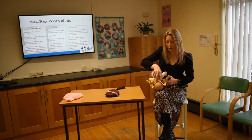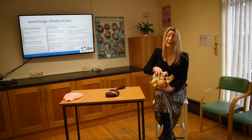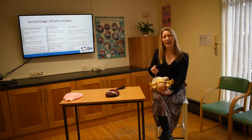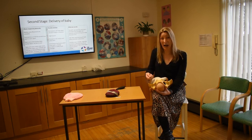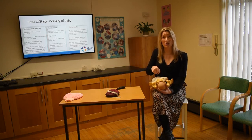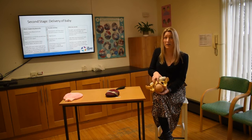With each contraction, what's going to happen is you're going to piggyback what your body is telling you to do. So if you have no epidural and you're feeling strong contractions and a huge amount of pressure, you'll find that your body will almost be involuntarily pushing. So you just piggyback that and you just push with your body, join in with your body, okay? And your body will guide you as to what feels right.